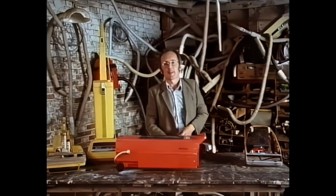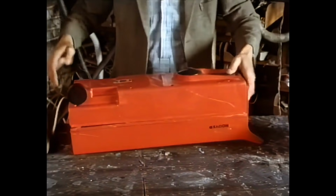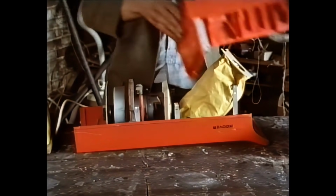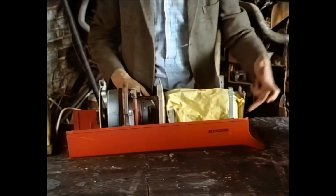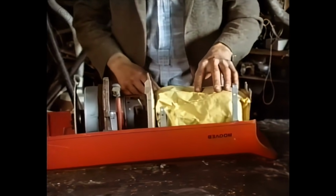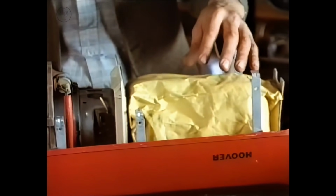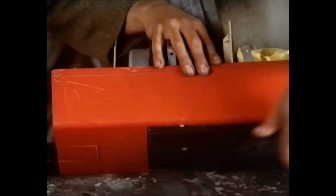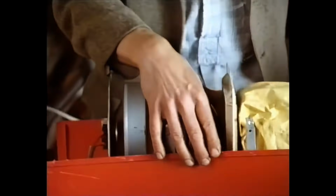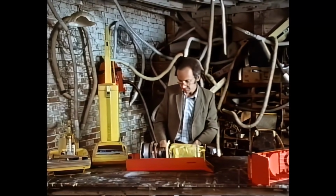The cylinder type of vacuum cleaner is slightly different. It's actually more like Booth's original machine. I'll take the bottom off this one. In this sort, the dust comes straight into the dust bag, and the air passes straight through the paper that acts as a filter and goes through the fan and finally out the grill on the top of the machine.